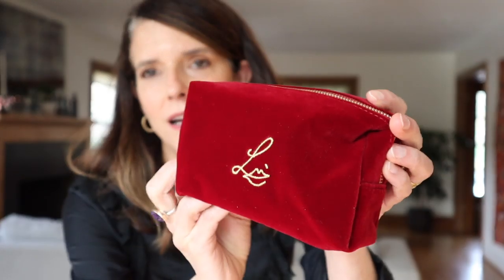But this is what the pouch looks like. It's super pretty. Just feels gorgeous. I'm not going to go into the lipsticks right now, but I did just want to point out that I do have Velvet Muse on today in this video. So let's jump into the shopping list.